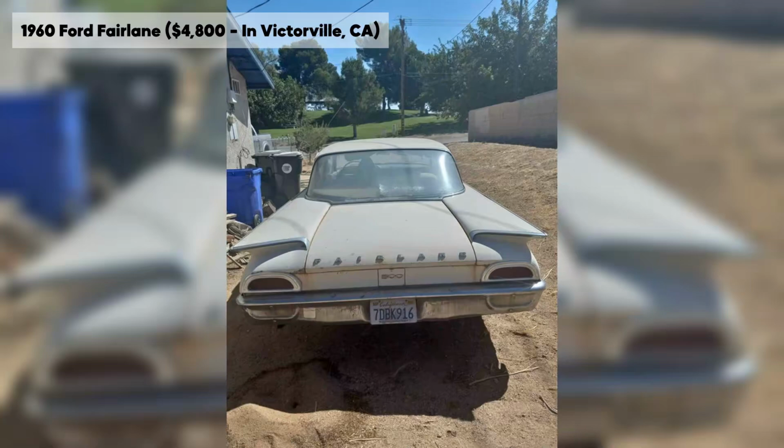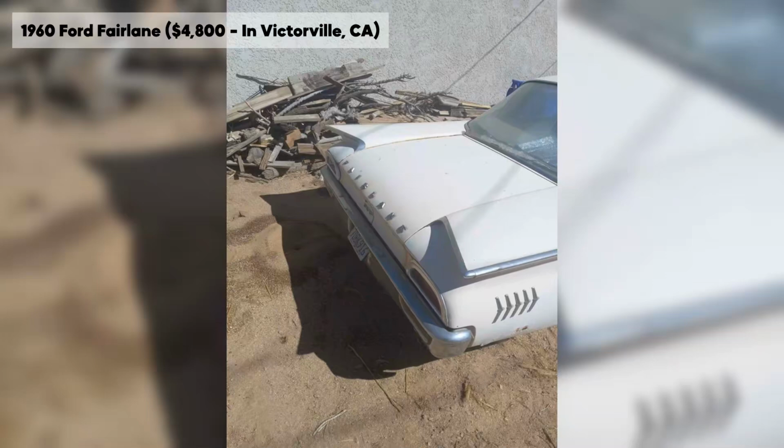Presenting the 1960 Ford Fairlane, a two-door classic powered by a six-cylinder engine and manual transmission. This vehicle has a solid body with minimal rust, although the driver's side floorboard needs minor patching.